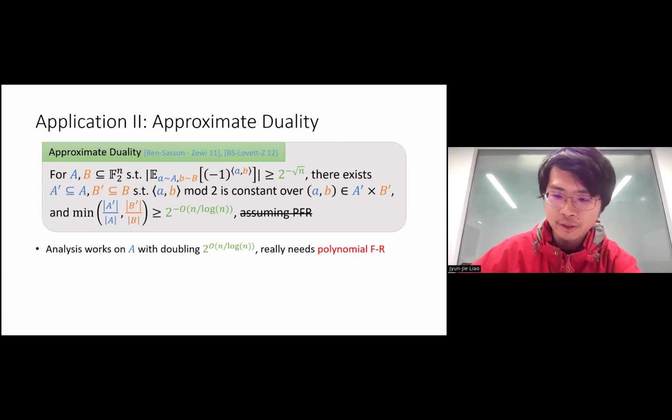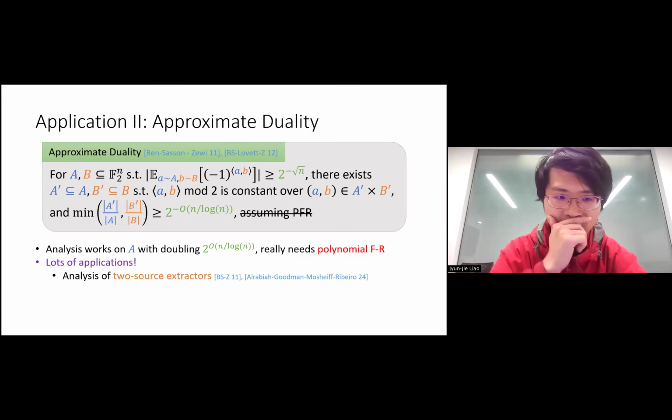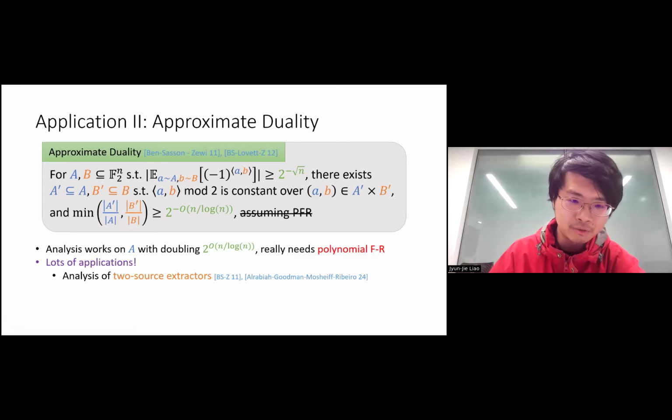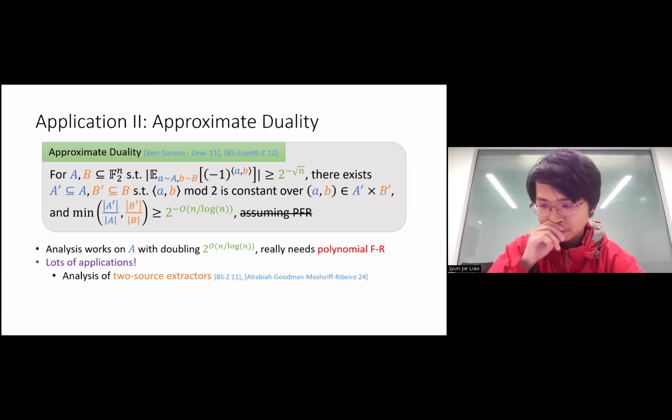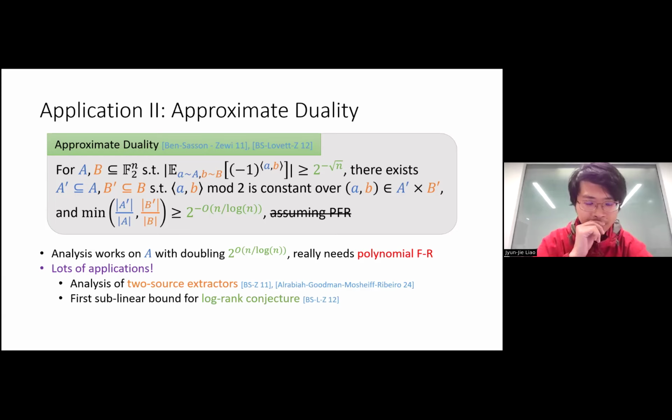And so with the polynomial Freiman-Ruzsa conjecture proved by Gowers et al., we now also have the approximate duality being a theorem, and it actually has a lot of applications. So the original motivation of this approximate duality by Ben-Sasson and Ron-Zewi is to do some analysis for two-source extractors that satisfy certain structures. And this application is also used in the recent work by Arora et al. And also this approximate duality conjecture gave the first sublinear bound for the log rank conjecture.